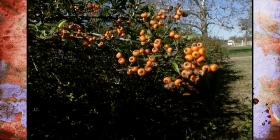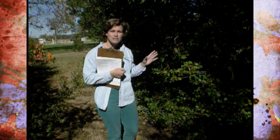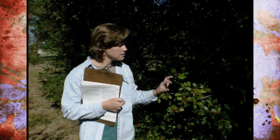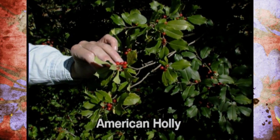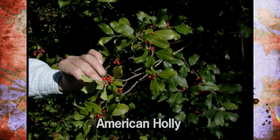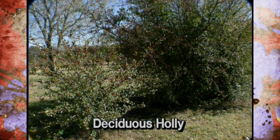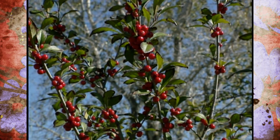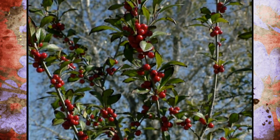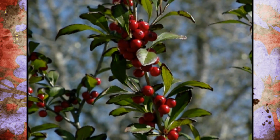Well, if we move on and you want some color for Christmas, hollies are a great bet. They're also another good food source for birds. The American holly has great red berries, and they make both wonderful Christmas decorations and also good bird food. A deciduous holly is really great because it has those beautiful red berries that are close to the stem, and the leaves fall off so the berries really show up. Now, if you're planting holly, the thing to remember is that you want to get a female holly in order to get berries.